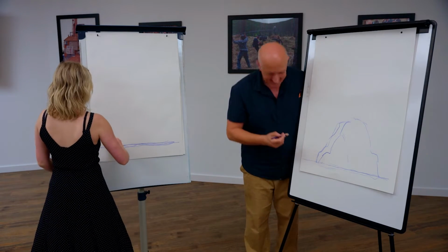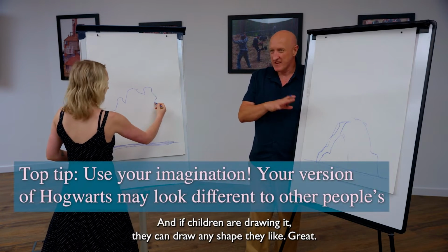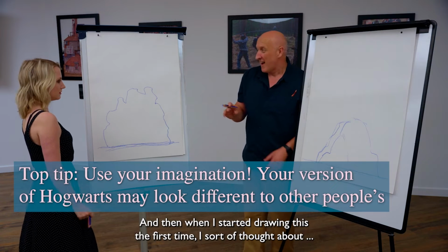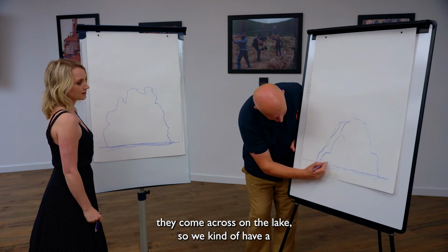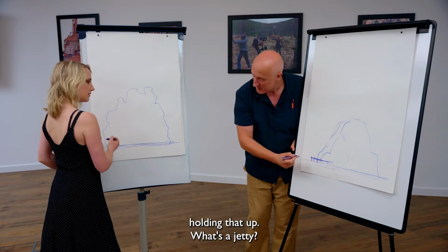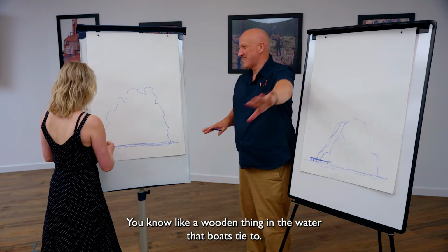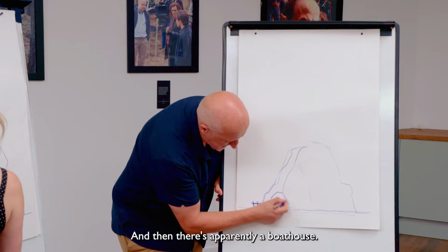Yeah. And the shape can be different to mine. And if children are drawing it, they can draw any shape they like. Great. And then, when I started drawing this the first time, I thought about how they come across in the lake. So you'd have a little jetty, which can just be a line with poles holding that up. What's a jetty? The thing that boats tie to. Okay. You know, like a wooden thing in the water that boats tie to. And then there's apparently a boathouse.